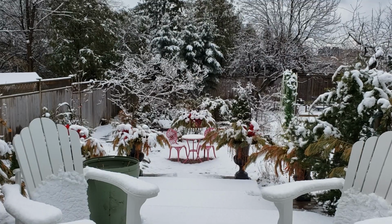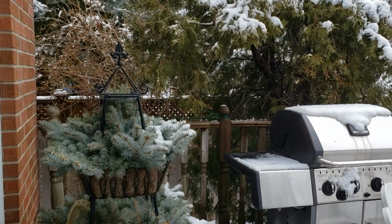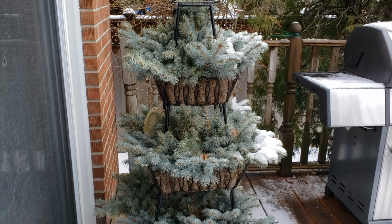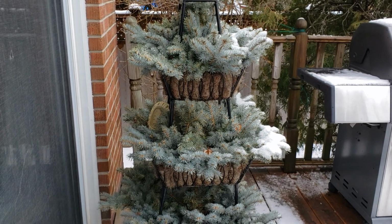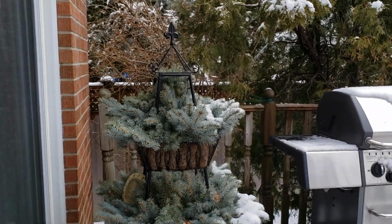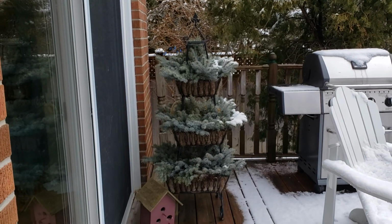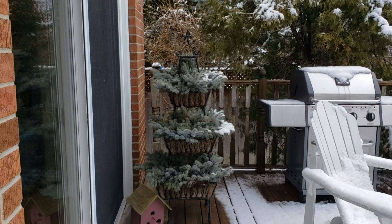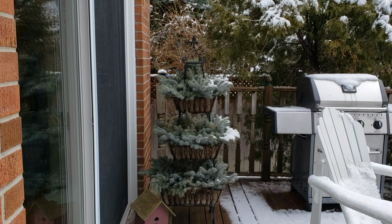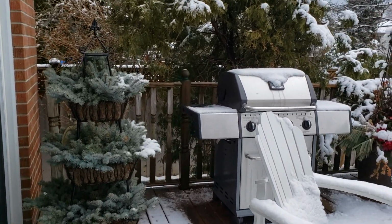So here's what the garden looks like. Let me show you the herb tower, which is where I usually start. I take out the herbs for the winter and I replace them with cuttings from my blue spruces in the front yard so that I get this really pretty effect. Let me just back up here so you can see it. And you can see it almost looks like a little tree. It looks beautiful from inside and looks great sitting out here. It just gives it a little architectural interest.